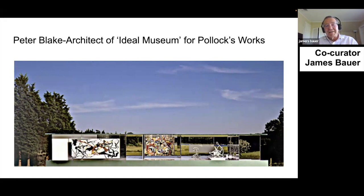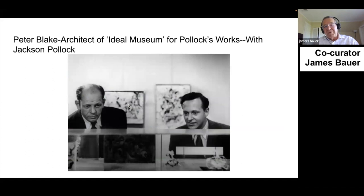This is a picture of obviously Pollock on the left and Paul Blake on the right, looking at the model of the museum. Just think if you're Pollock and his ego, and this was in 1949 when he was at the peak of his drip painting career. All of a sudden, you'd have this beautiful purpose-built museum to your works sitting in the backyard. Anyway, we'll look at the next slide and we'll see what it would have looked like from the inside.